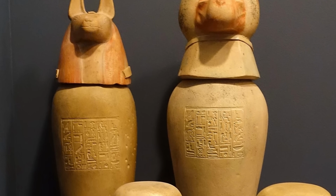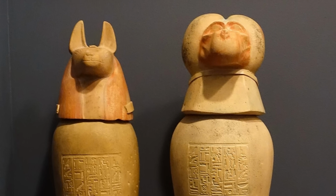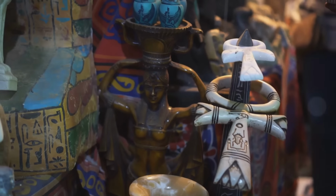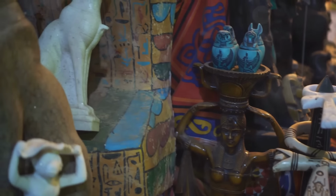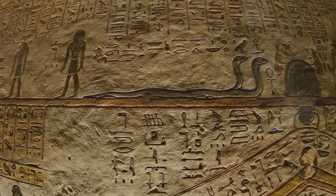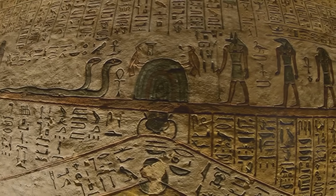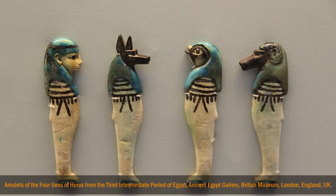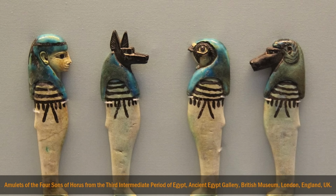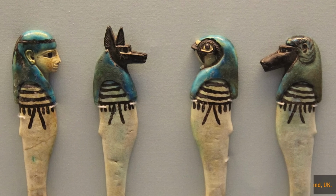safeguarded the intestines. The placement of the organs within these specific jars, each protected by a son of Horus, highlights the Egyptians' belief in the interconnectedness of the physical and spiritual realms. Every step of the mummification process was imbued with symbolism, each action carefully orchestrated to ensure the deceased's well-being in the afterlife. The sons of Horus, through their protective roles, served as intermediaries between the world of the living and the dead, guiding and safeguarding the deceased's organs on their journey to eternity.